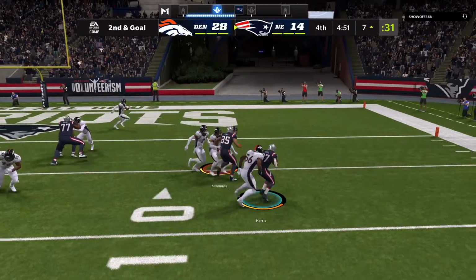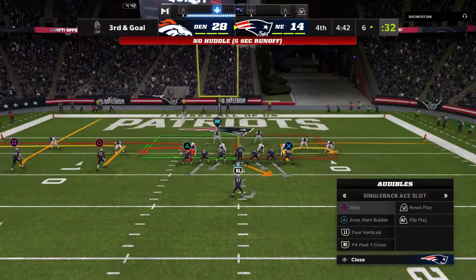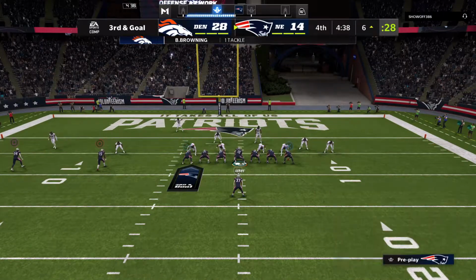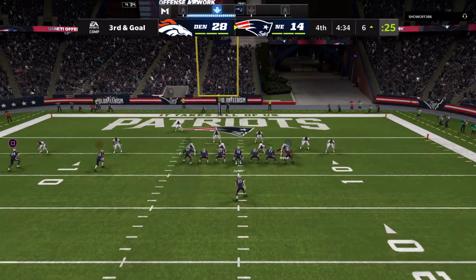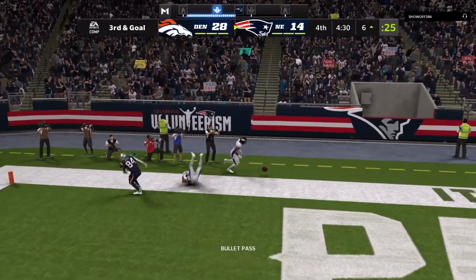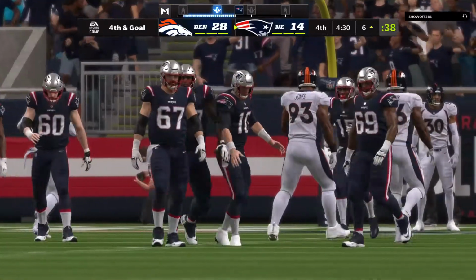They'll run with a former member of the Crimson Tide, Damian Harris. And he'll be stopped just outside the 5 at the 6. The 2nd down play, not much better than the first, just a gain of 1 there. They'll look to throw on 3rd and goal. To the end zone, but knocked away and incomplete. So now 4th and goal.